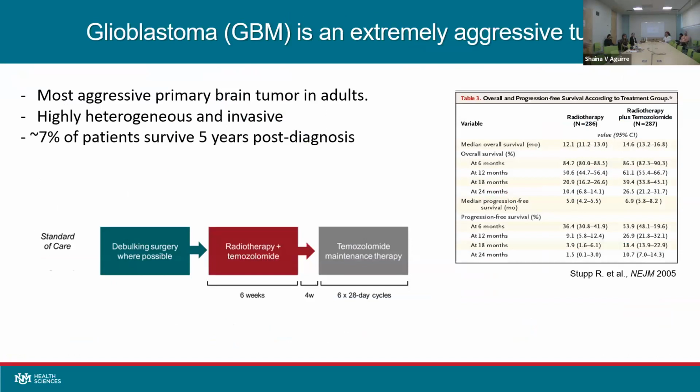Okay, so first I'm going to start talking about glioblastoma. Glioblastoma is an extremely heterogeneous and extremely aggressive disease. It's the most aggressive primary brain tumor, and the standard of care that is available right now is based on something that was really important, but it is almost 20 years old. Even if it's the best that we have now, only 7% of patients survive 5 years post-diagnosis. One of the reasons for this is that it's highly heterogeneous, and that's why it's so important to find ways to work with the heterogeneity of this disease.